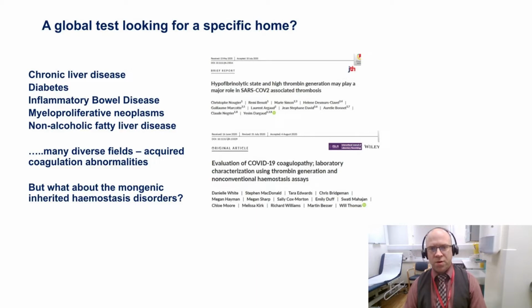I mean, there are a lot of other even non-hemostatic or traditionally hemostatic issues that have incorporated and have embraced thrombin generation into their repertoires. There are lots of papers on chronic liver disease, diabetes, inflammatory bowel disease, all sorts of hemato-oncological aspects, very many diverse fields, many of which are using thrombin generation to characterize the acquired coagulation abnormalities which are associated with these diseases.